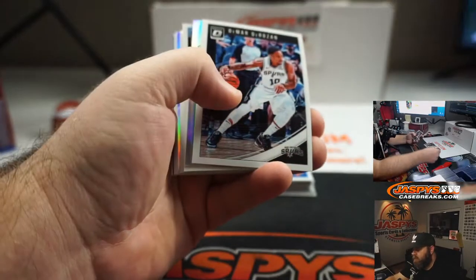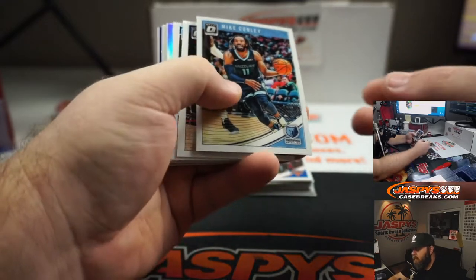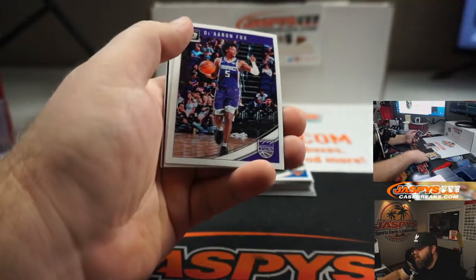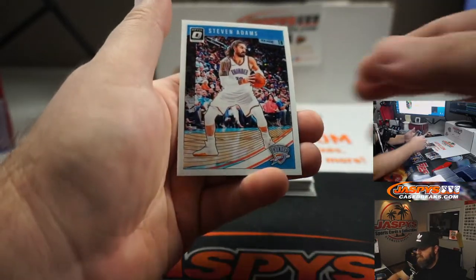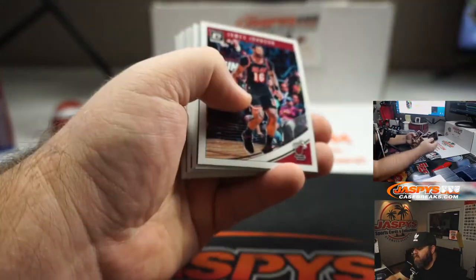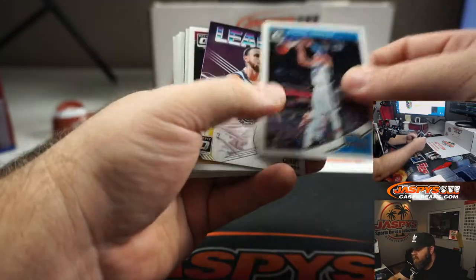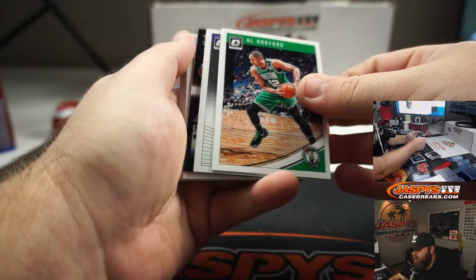So starting off with Eric Bledsoe, DeMar DeRozan, Robert Williams III rated rookie holo, Mike Conley, Gary Harris, Nikola Mirotic, winner stays Jerry West holo, Rodions Kurucs rated rookie, De'Aaron Fox, DJ Augustin, Victor Oladipo lock it up holo, and Steven Adams. Second half, good luck. Tim Hardaway Jr., James Johnson, Kyle Anderson, Aaron Gordon, Steph Curry league leaders, J.R. Smith, Al Horford, Lonzo Ball.